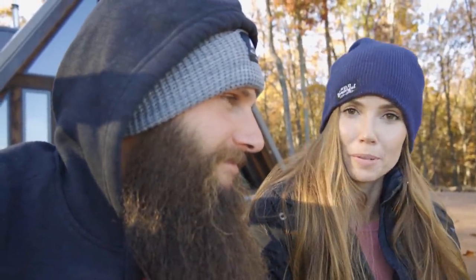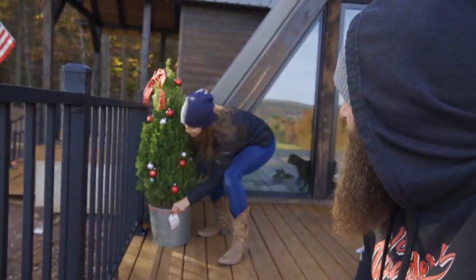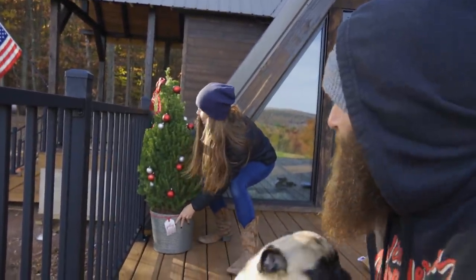Or maybe we could put a potted plant right there, like a big pot with a plant. Yes, and hide it. Is it up to code? No. But do we have to worry about inspections here? Not here, no. That's good. Not a safety hazard.